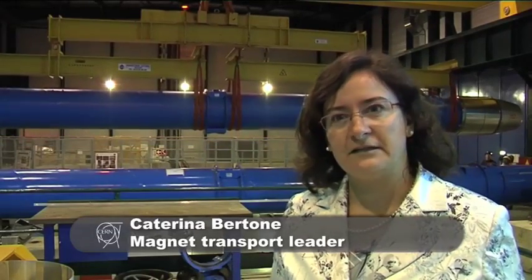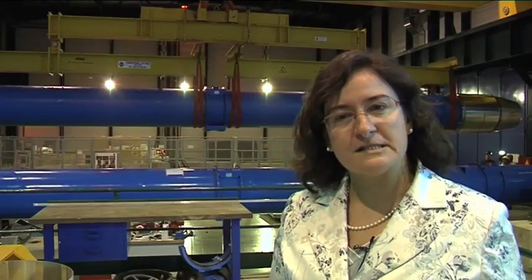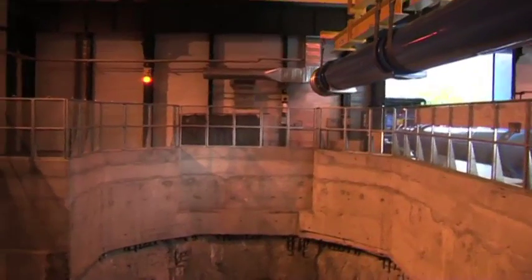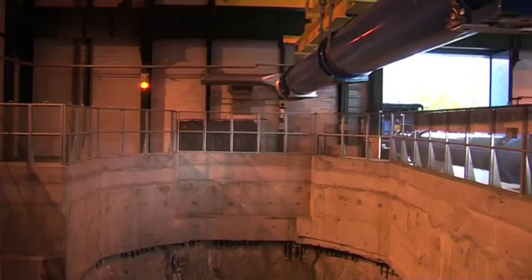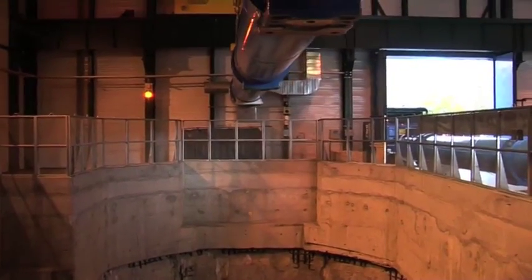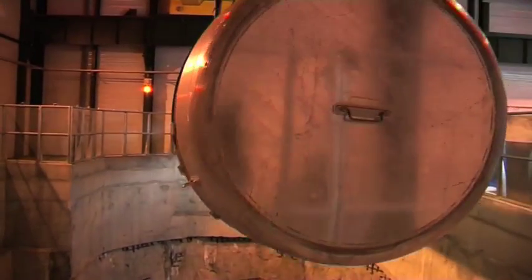The magnet that you see behind me is the very last that we are bringing down into the tunnel after the incident of 19th of September 2008. This concludes a long process in which we have removed 39 dipoles and 14 short sections. The very last magnet has the same difficulties to be transported as the previous ones. It weighs 33 tons and it's 15 meters long and it's extremely fragile.